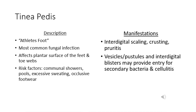So most of the time it's on the plantar, the bottom surface of the feet, and the toe web. So I just had a patient that had a severe athlete's foot or fungal infection all on the bottom of his feet and toe webs, and just kind of on that bottom area of the foot. He was in a facility where they were sharing one shower, and obviously it wasn't probably very clean. So interdigital scaling, crusting, itching, and can have little raised areas as well, and they can be painful.